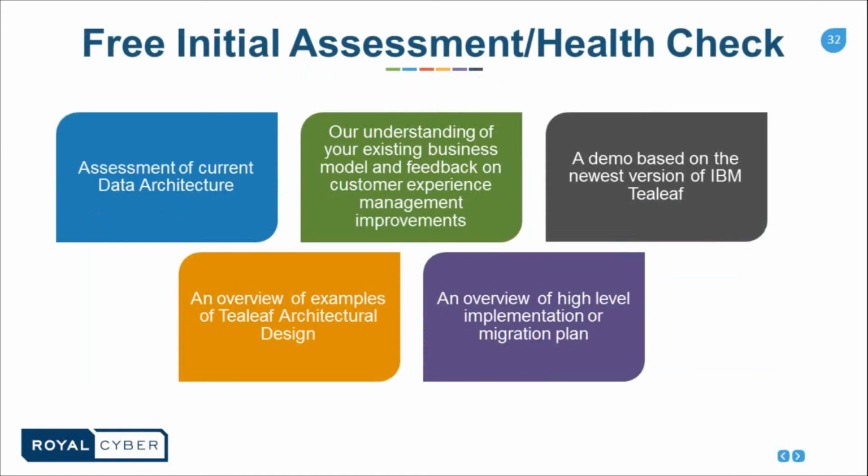As a part of one initiative that we've right now taken is the free initial assessment or health check. If you already have Tealeaf, here's what we can do for you for free. We could assess your current Tealeaf reports, current Tealeaf structure. We could demonstrate one business use case and calculate the business impact on that and help you understand the value of Tealeaf and what our services could do for you.